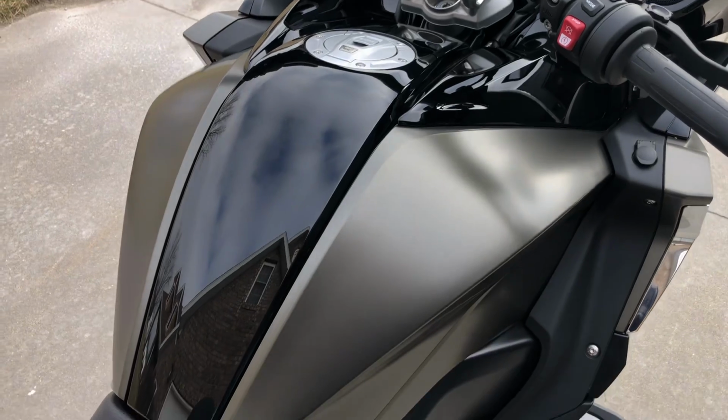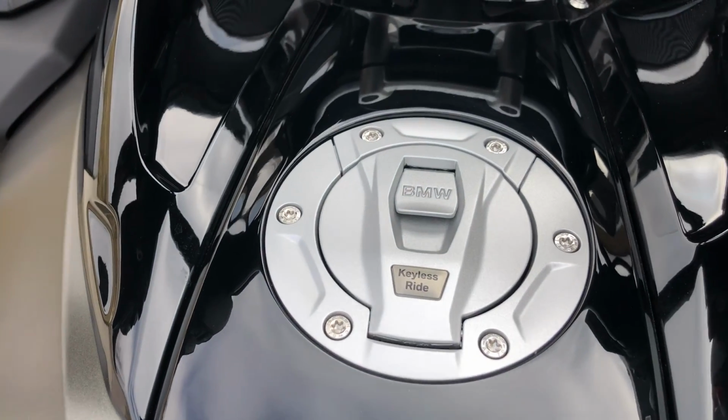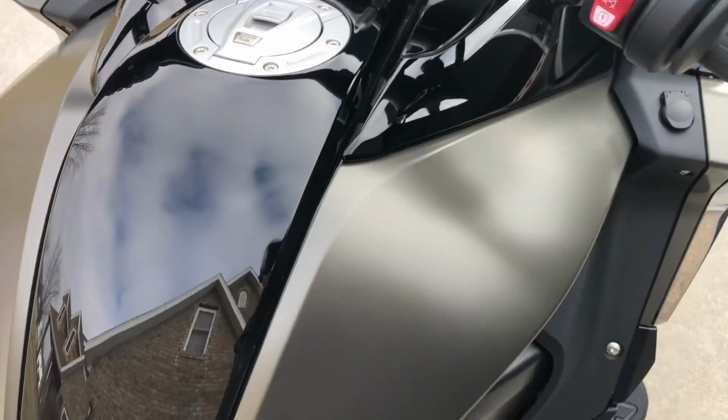Nice big gas tank with a really nice aircraft style fuel door. You have a lot of range with this bike.